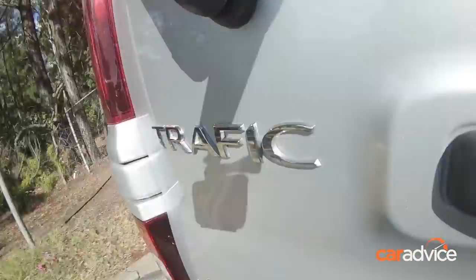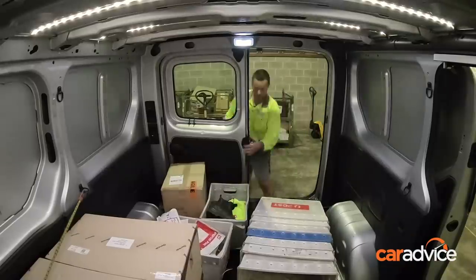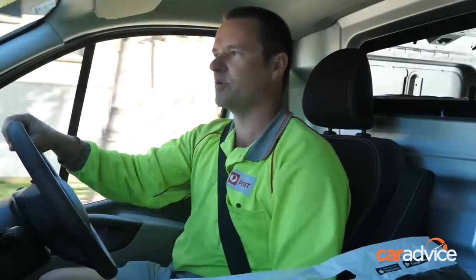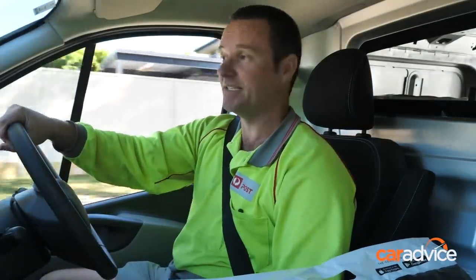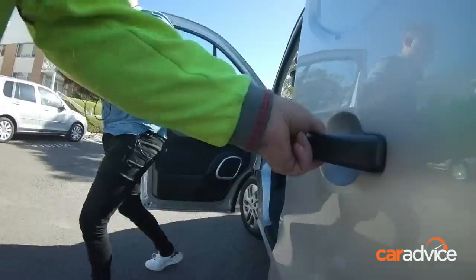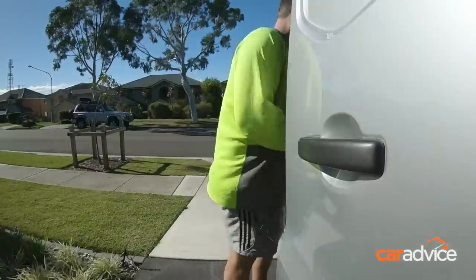Absolute godsend, those doors. Very practical. I mean, some of the sizes of the parcels that I deliver. Last week I delivered a lawnmower and a kitchen sink. Literally a kitchen sink. So you need that access, otherwise you just can't get the stuff in, and move it around as well.